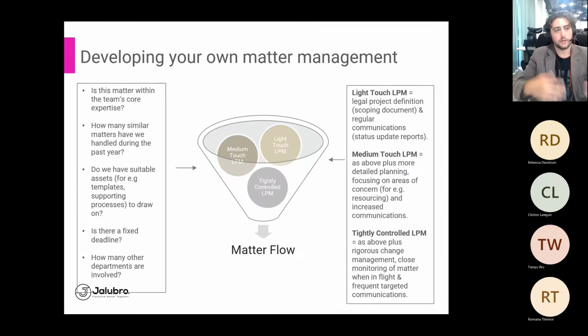Now, we talked about intake. We talked about matter management. We talked about assessment. The last thing I want to talk about from a slide perspective, before we actually get in and I start showing you some of the tool, is the matter management itself. Now, matter management comes in many forms.